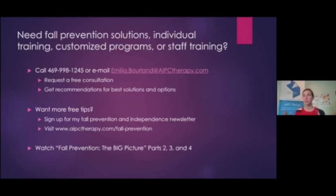So as you can see already, this is kind of a complex issue. Comprehensive fall prevention is not a simple thing to do.